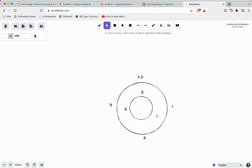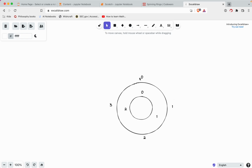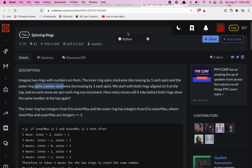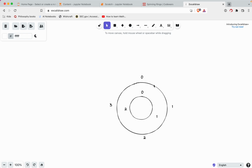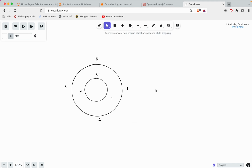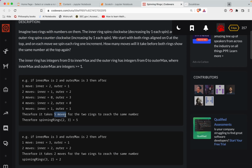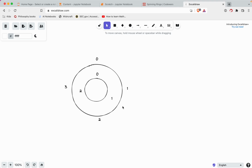Okay, so what they're saying is that the outer ring spins clockwise or counterclockwise, okay? So it's going to spin counterclockwise, which means you'll have 1 up there next, and then 2, and then 3, right? And then finally, the inner ring is going to spin clockwise, so it's going to decrease starting at the max, okay? So the question is how many moves does it take until they line up on the same number again, okay? In this case, I think the answer they're saying it's going to take 5 moves for the two rings to reach the same number, okay? So you would rotate them each 5 times and then they would line up on the number there.